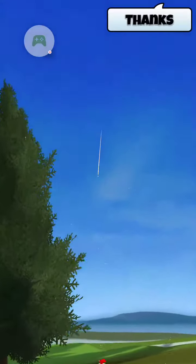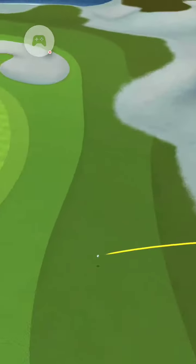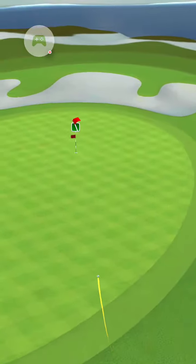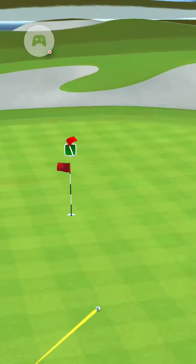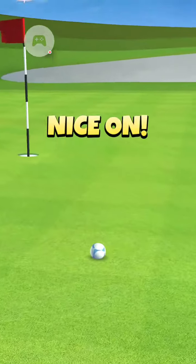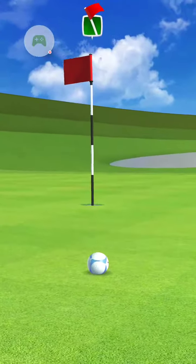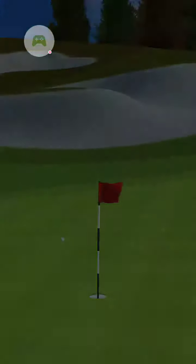It's quite a challenge. But this, we're going to hit there and then kind of hit it into the heavy rough. It slows it down, and then this is going to go in a nice position. Nice on! Pretty easy. Pretty easy swing. Oh, yeah. Nice shot.